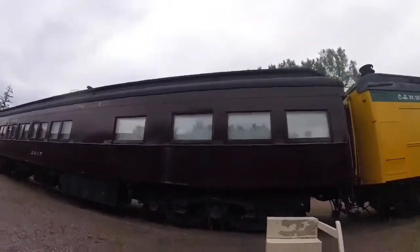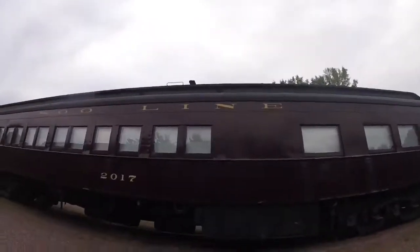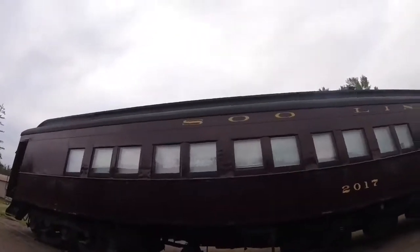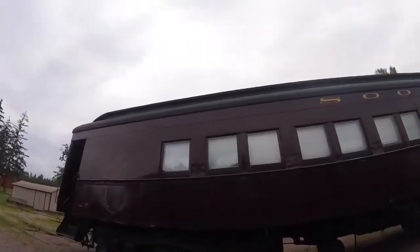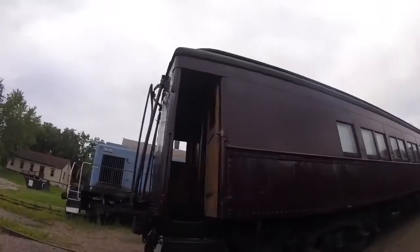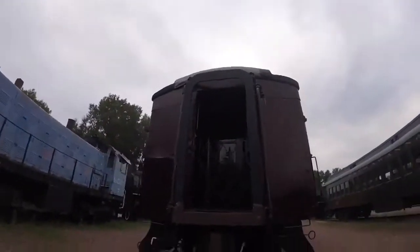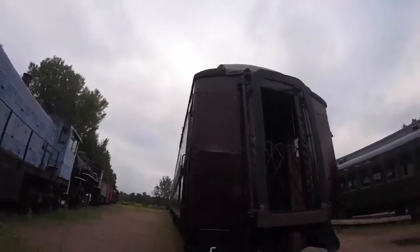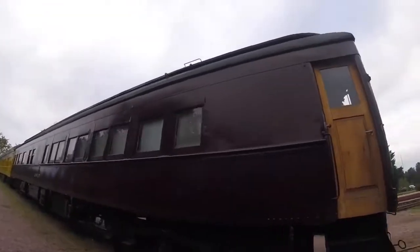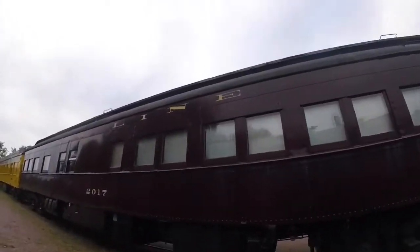clerestory window sashes. In 1948, it was rebuilt as a diner lounge car by the Soo Line at its Shoreham shops in Minneapolis, Minnesota, and the vestibule on the lounge end of the car was removed. Also, the car was regularly used on the Soo Line's Laker between Chicago and the Twin Cities until the passenger train was discontinued in 1966.